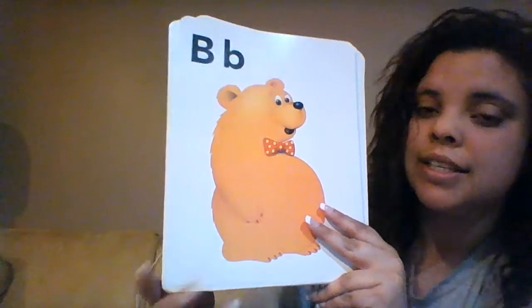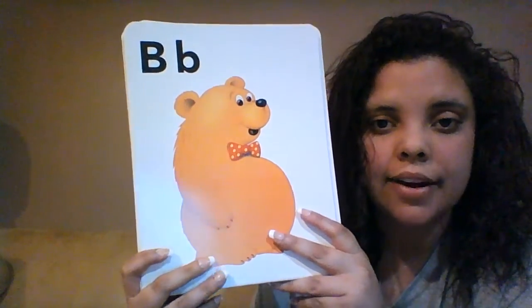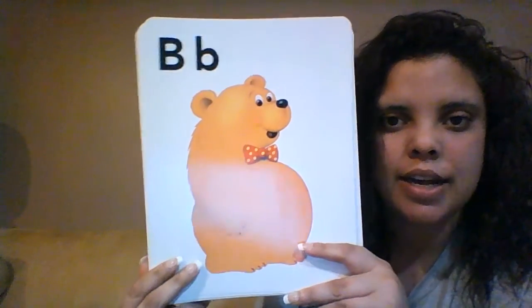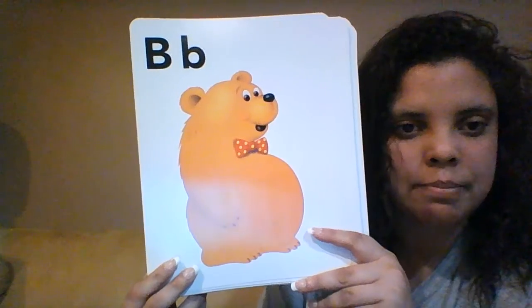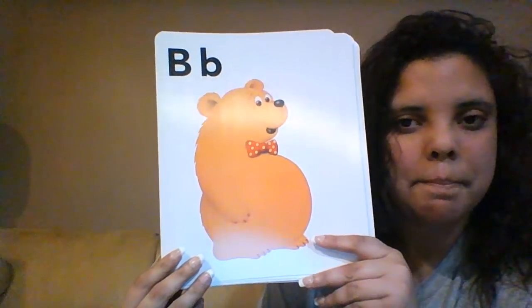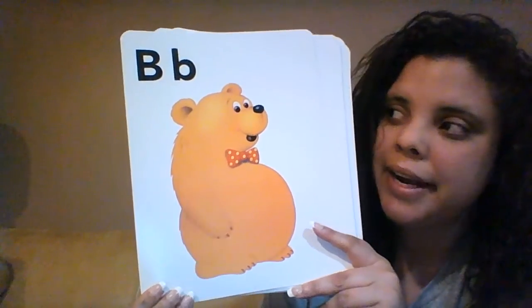And then our next letter is B for bear. And B makes the buh sound. And what are some other words that start with B? Good job. You could have ball or bounce or blueberries.